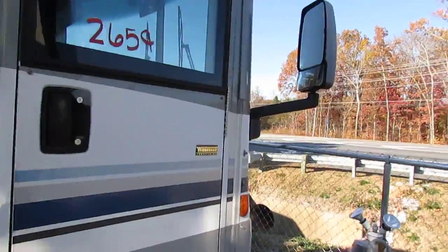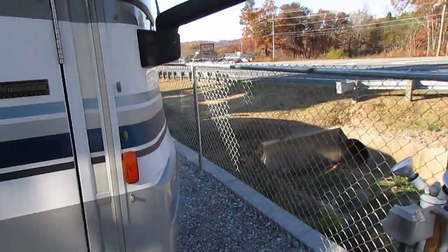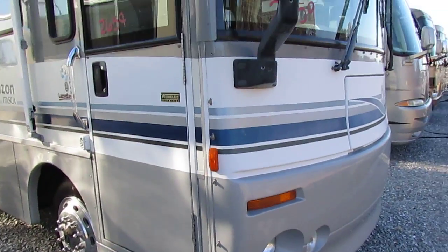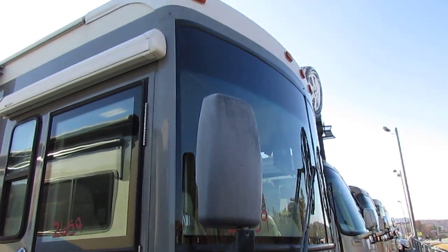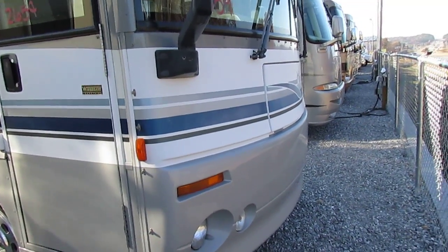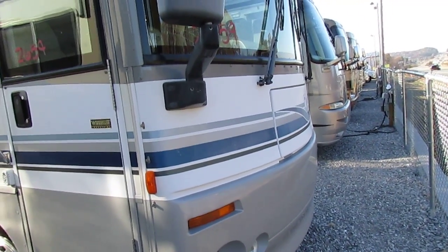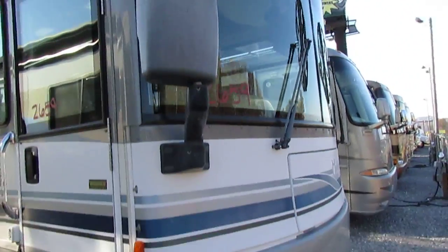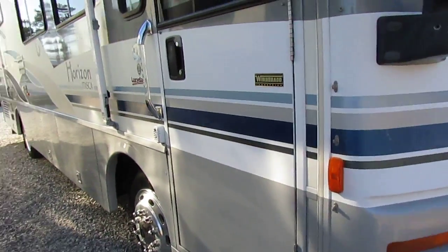Glass is perfect. Windshield looks great. I mean, folks, for a 2003 model, you couldn't ask for this thing to be any nicer for this year model coach. Now, folks, I know it's not new. Like I said, new, they're $172,000. But to save over $120,000, this is not a bad deal. $49,900 includes the warranty and the inspection.